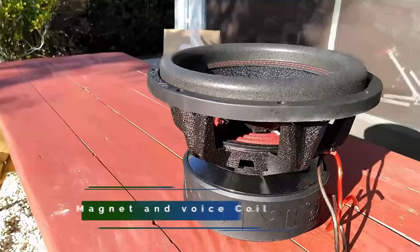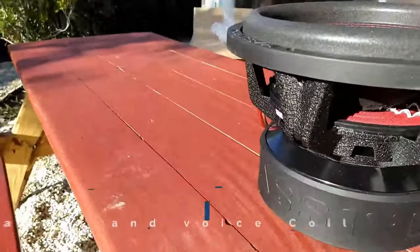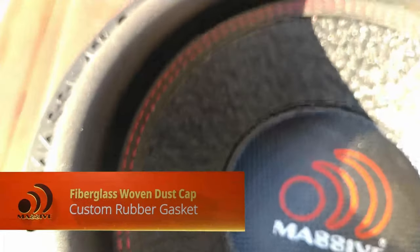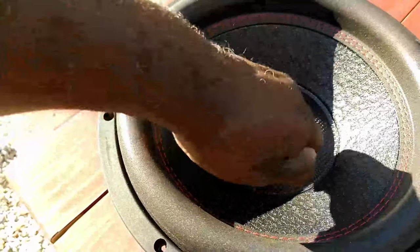The 3-inch black aluminum voice coil is protected by a woven fiberglass dust cap, and its red Nomex spiders are complemented by dual red stitching for a tall rubber surround.